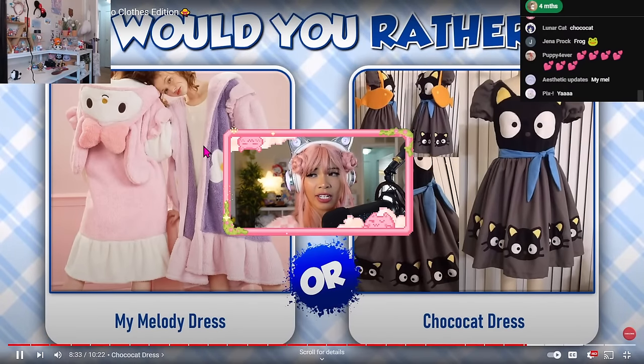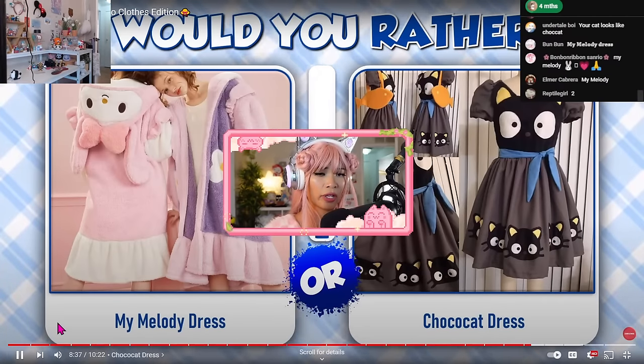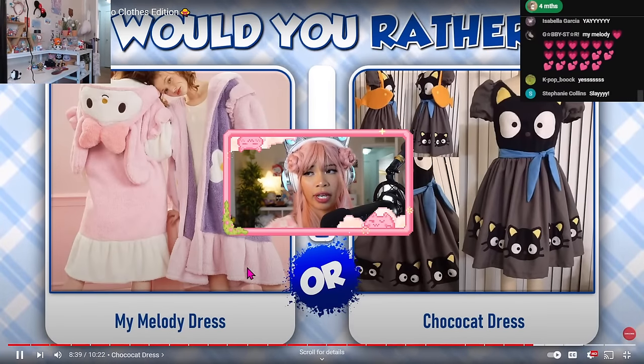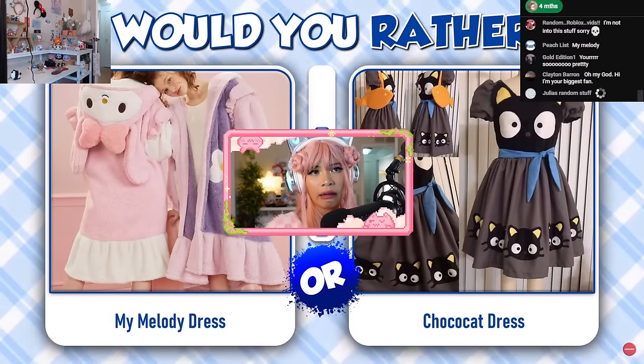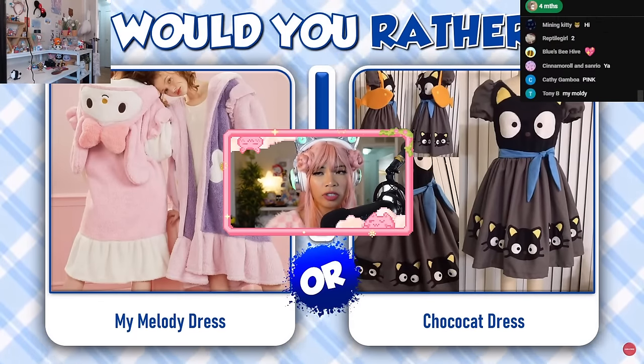Your cat looks like Choco Cat. Choco Cat dress. Wait, which one? Miso? The black one? Miso does look like Choco Cat. Coco Melon looks like... I don't know what Coco Melon looks like. Coco Melon looks like Coco Melon.